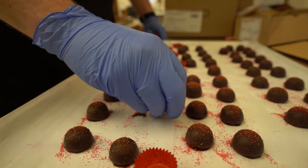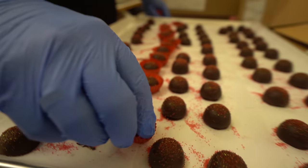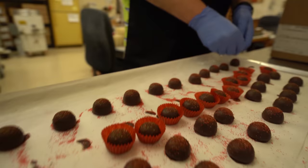The red cups are a little bit finicky. For some reason, they're a little stiffer. And so sometimes I have to fight with them a little bit to get the cream in. But that's pretty much it.